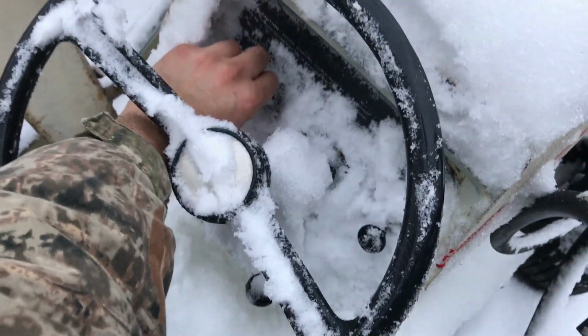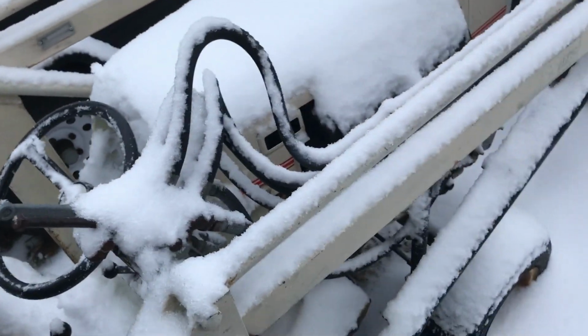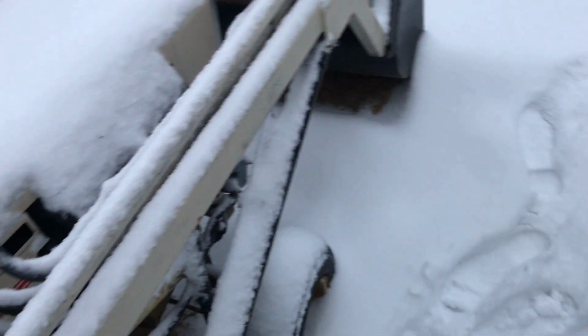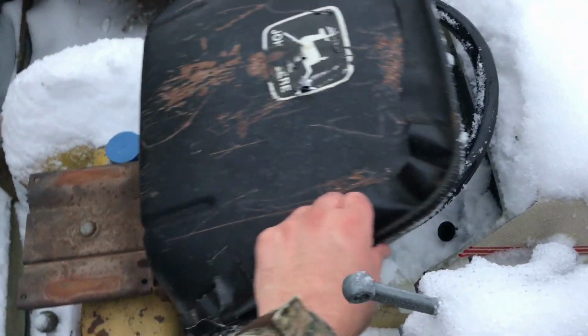I'm almost out of gas on this thing, but I guess the choke's not out enough. Well, that was out all the way. There we go. Maybe it wasn't quite all the way. There, choke's right off now. Oh, maybe I should have left the choke on a bit longer. Overfueling with the choke. Warm up for a while. There, choke's right off.